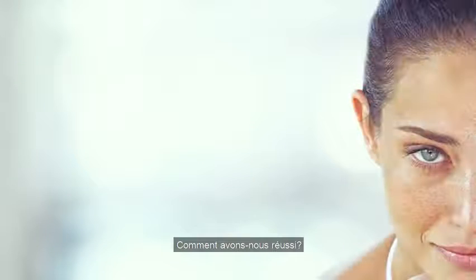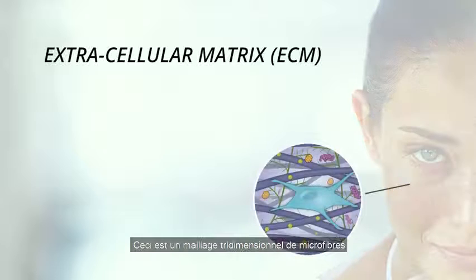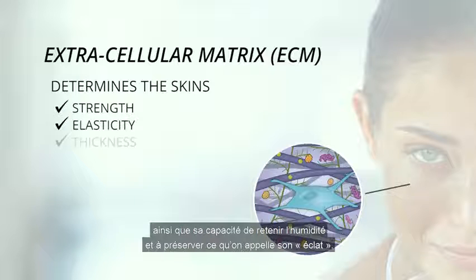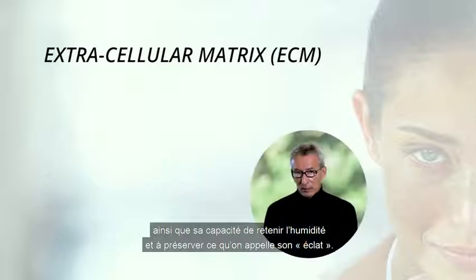So how did we do it? It begins with the extracellular matrix. It's a three-dimensional mesh of microfibers which runs through the skin and all soft tissues and defines its microstructure. It determines the skin's tensile strength, its elasticity, its thickness, and its ability to hold moisture, what we call bloom.